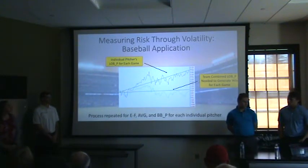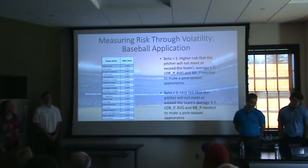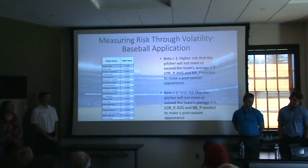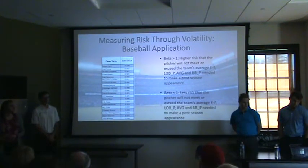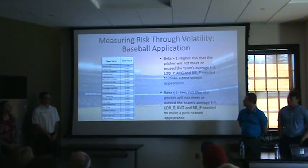So when it comes down to it, a beta that's greater than 1 has a higher risk that they're not going to meet or exceed the team's average statistic needed to help reach the postseason. And a beta less than 1 is less risky that they won't reach that team average, so we predict that they will most likely be meeting or exceeding the average.